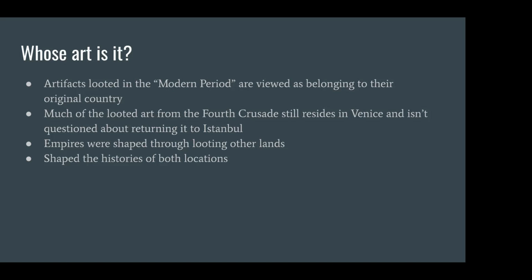However, as you go back further in history, it really does become a lot more complicated of a question. Much of the art looted from the Fourth Crusade still resides in Venice, and no one really questions returning it to Istanbul. This is art that has become a really prized piece of Venetian culture. It has been there for over 800 years, just as long or longer than it was originally in Constantinople. And so these pieces are really integral to both cultures.